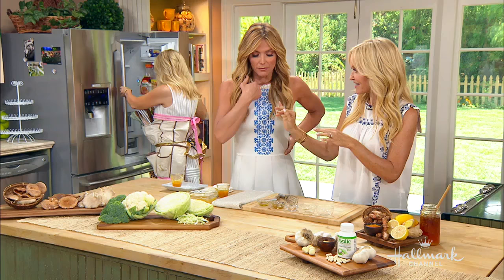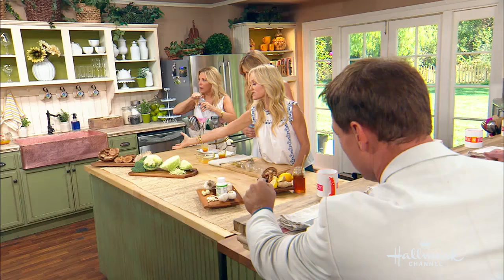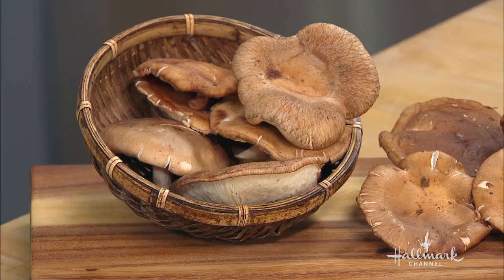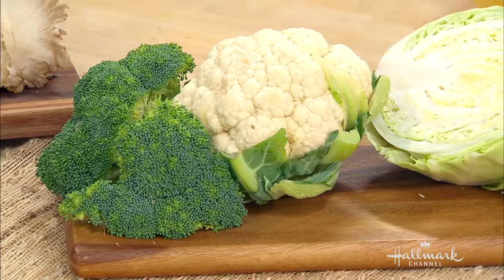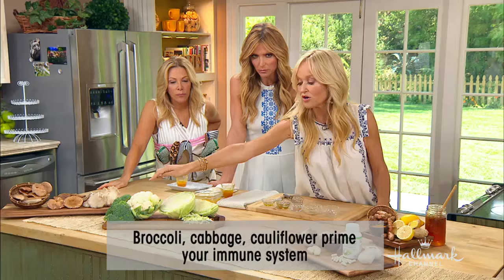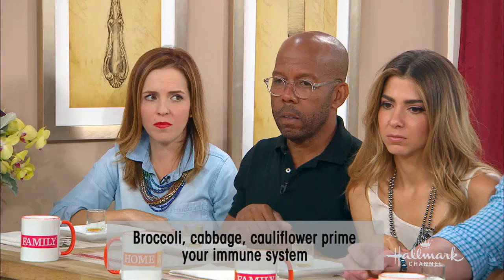All right, the next thing, I want you to try and get mushrooms two or three times a week. Like how much? Just a serving size. You can cook them, throw them in soup, stir fries. Cooked is absolutely fine. Shiitake, very important. Next one is your cruciferous veggies. These have significant compounds that really boost your immune system: broccoli, cauliflower, cabbage, etc. You can have them cooked or raw.